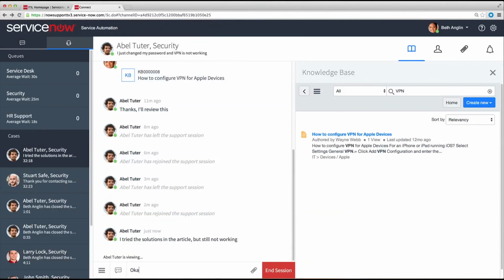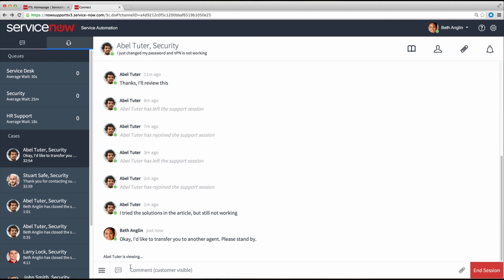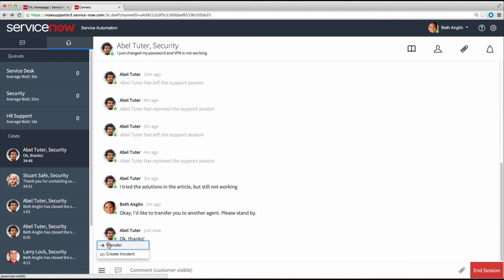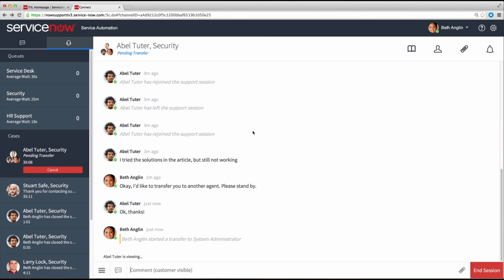If the agent can't solve the user's issue, they can transfer the issue to another agent or escalate the case if it's in the wrong queue or needs to be moved to another tier. Let's see how to transfer a case to another agent. In the transfer window, we can transfer the user to another available agent in that queue, or to an agent in a different queue. A green dot next to an agent's avatar indicates that the agent is online and available to take a case. In our example, we'll transfer the user to the system administrator, who is an agent for this queue. We have the option to cancel the transfer before another agent accepts it.